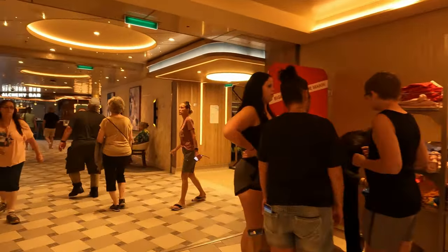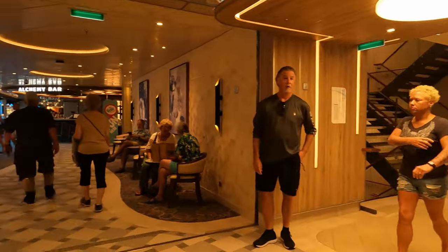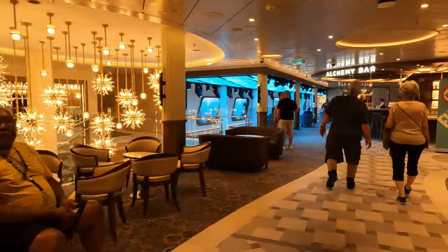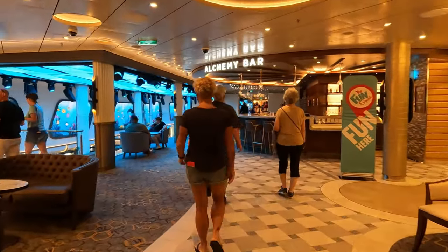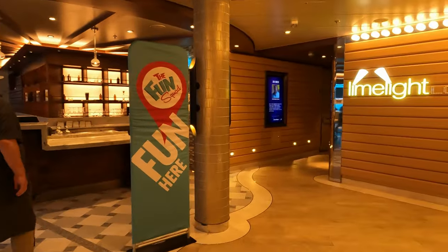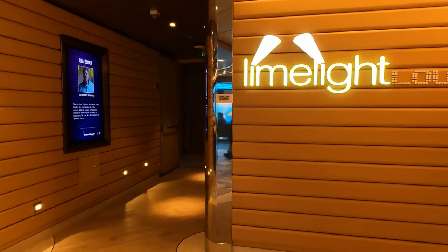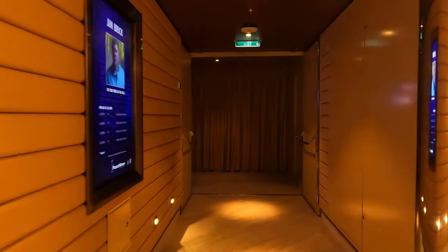Here are the center elevators. Got a bathroom right here. Got the Alchemy Bar on deck 7. We're moving toward the aft. Oh, this is your Limelight Lounge. Now this is the other location for comedians. Let's go see what's in there right now.